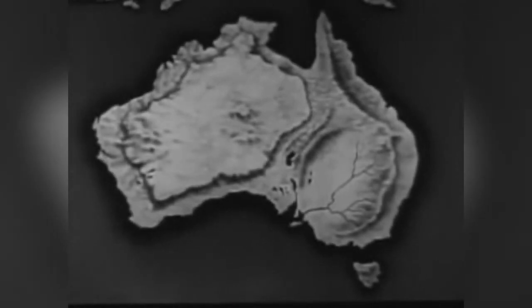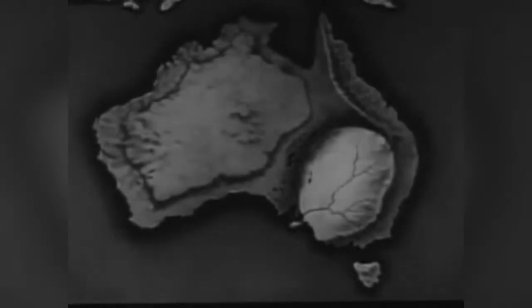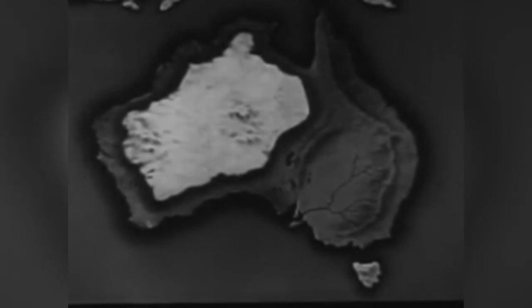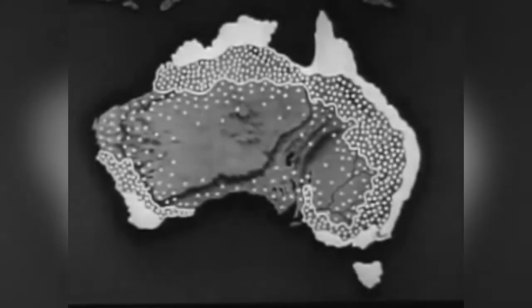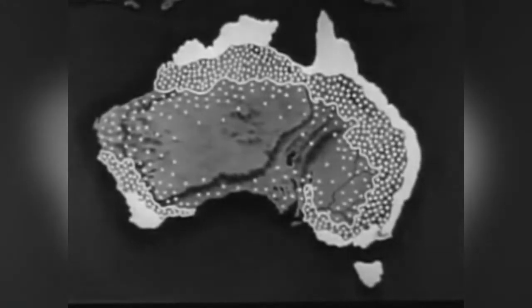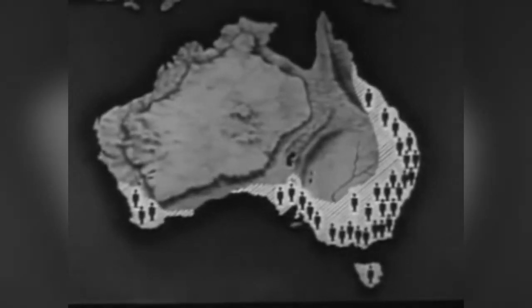So you see, it's important to remember, first, that Australia has 3 major regions, the Eastern Highlands, the Central Basin, and the Great Plateau of the West. Second, that the rainfall is confined mainly to the coastal areas. And third, that the good country where most of us live is only a small part of a large continent. Now let's have a look at it.